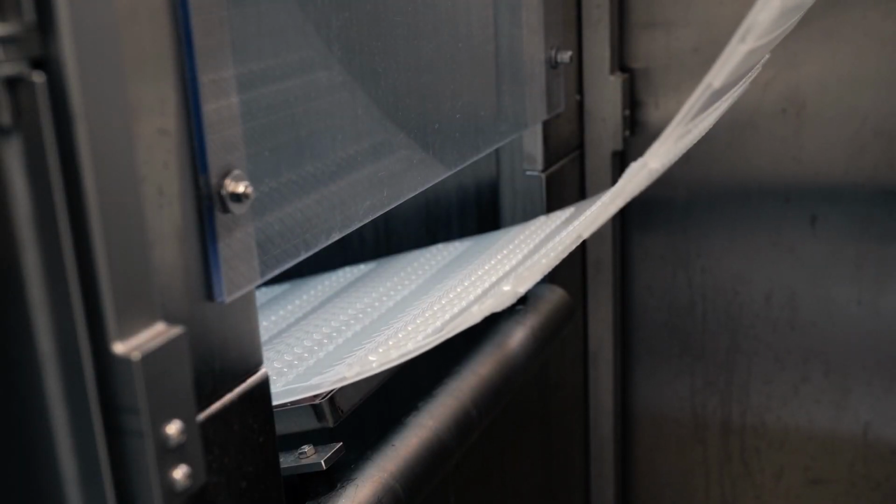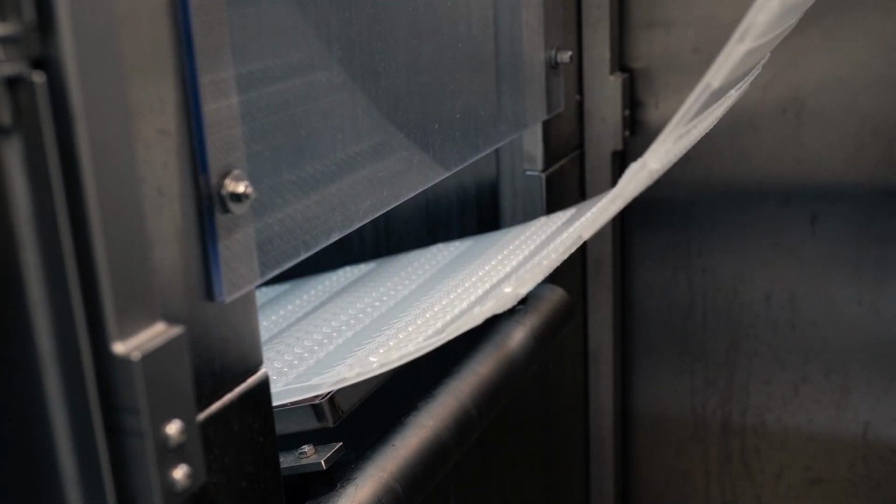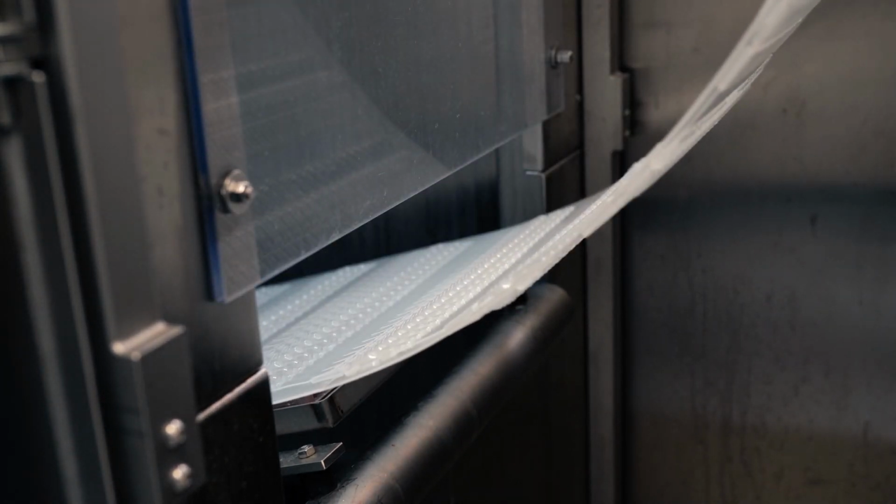The entire BFS process takes typically between 3 to 16 seconds per strip, depending on the machine, fill size, and other variables.